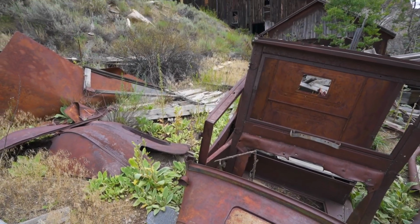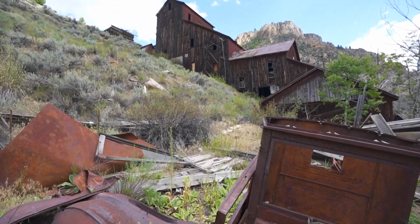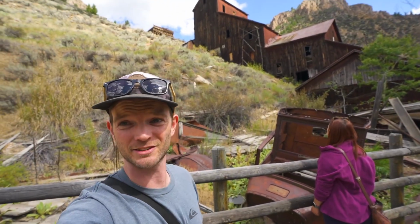Well, I think the most impressive building in town has got to be this big mill building over here. This thing is crazy looking.